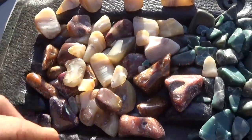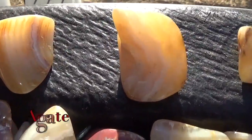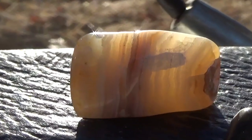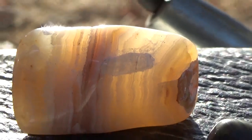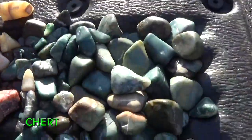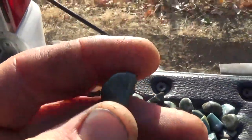So these are some of the ones that we've gone over already. Every time you pull them out though, the details are amazing. But these are what we're going to go over. So these are chert. And we had just gotten to this in the last video. Hopefully you've seen it. If not, go back and check it out.